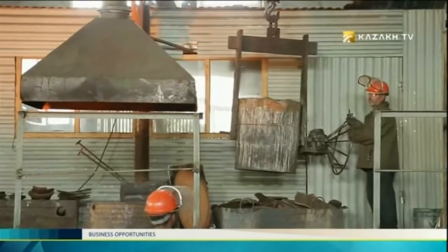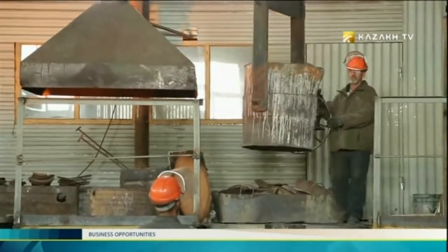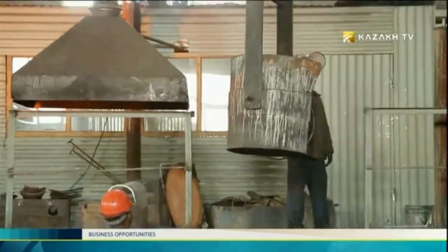We will observe the process of pouring gray cast iron from the furnace into the pouring pot.